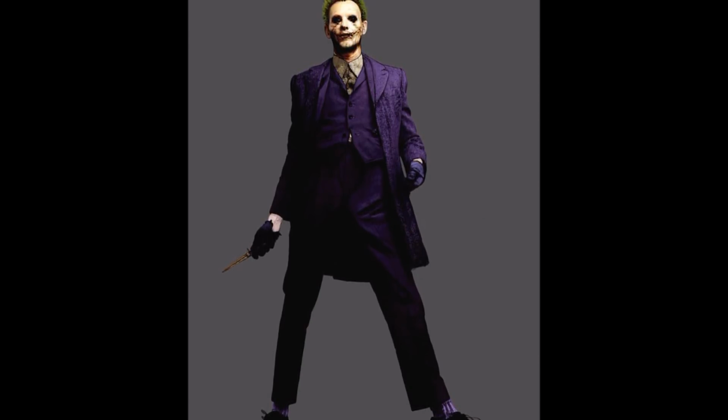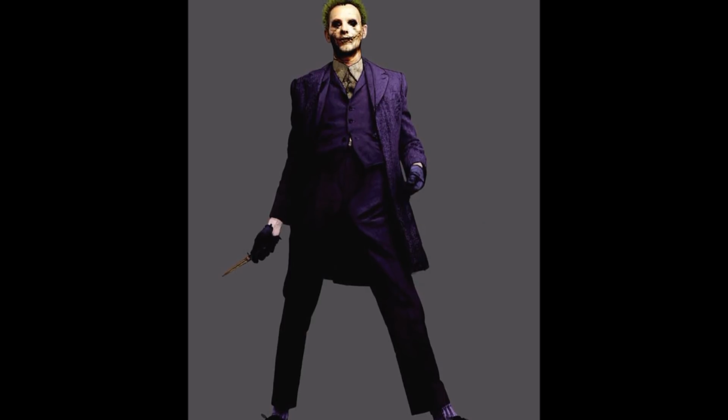And for all these reasons and so much more, this is why this piece of concept art takes the cake as the most interesting from the Dark Knight Trilogy.